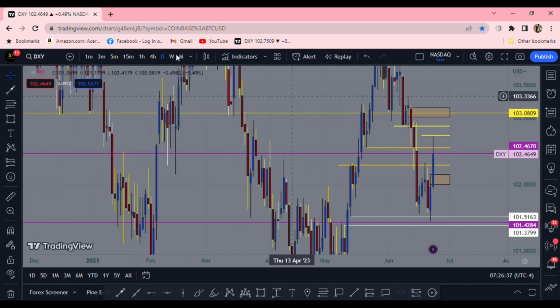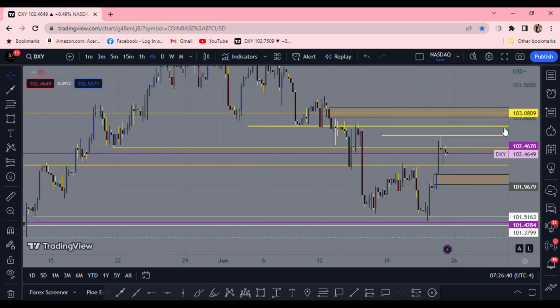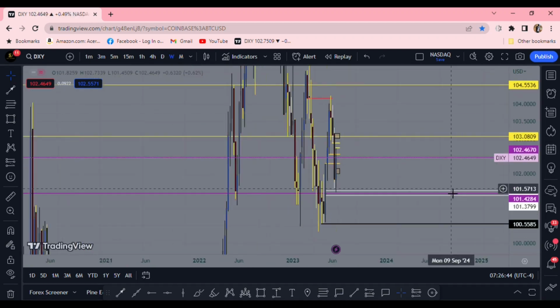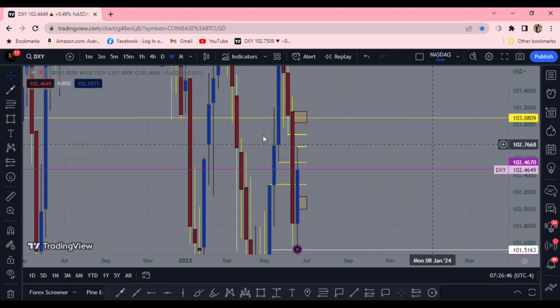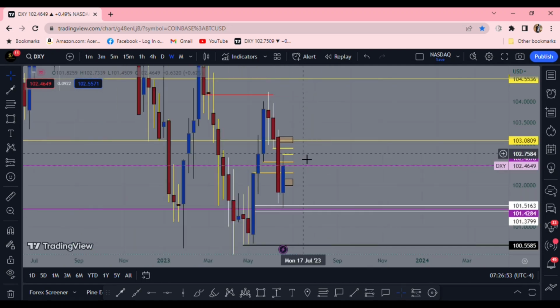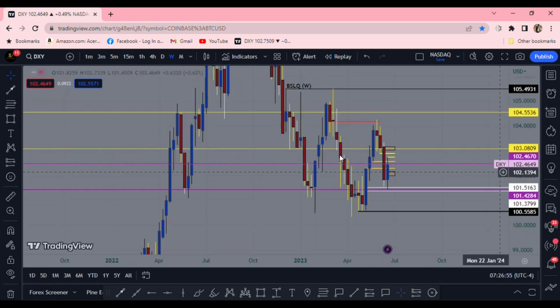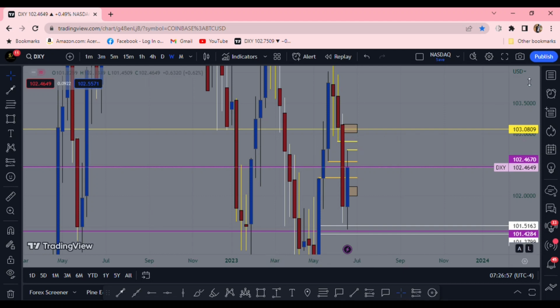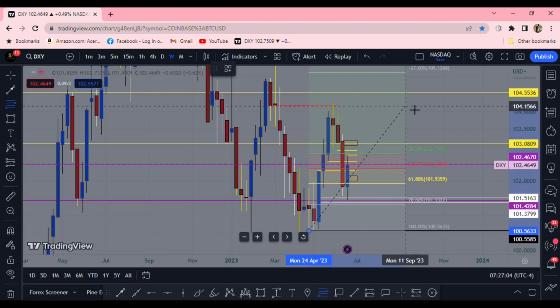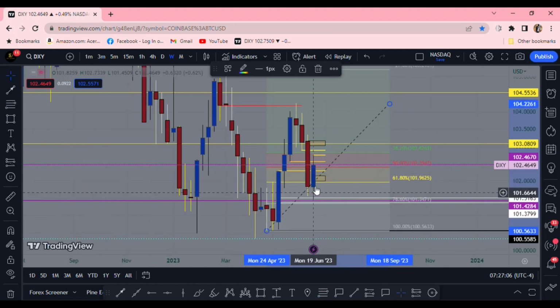If we go on our 4-hour here, let me just go back to the weekly. I did note it down that there's a gap here, so note it down on the charts. And if we actually measure the low to the high, we tapped into a 61.8 discount area.